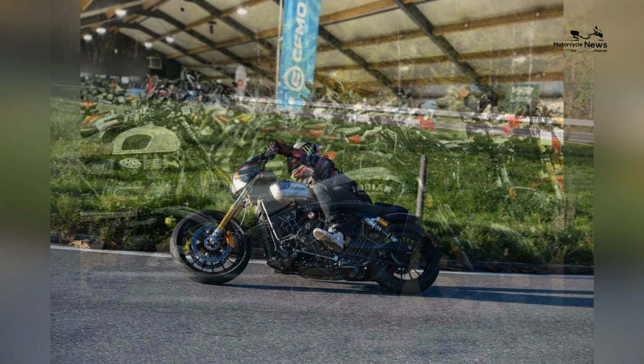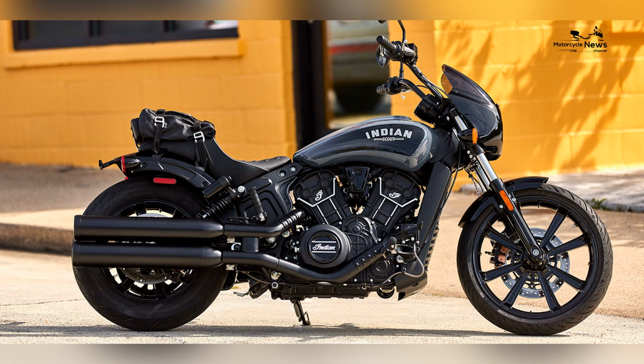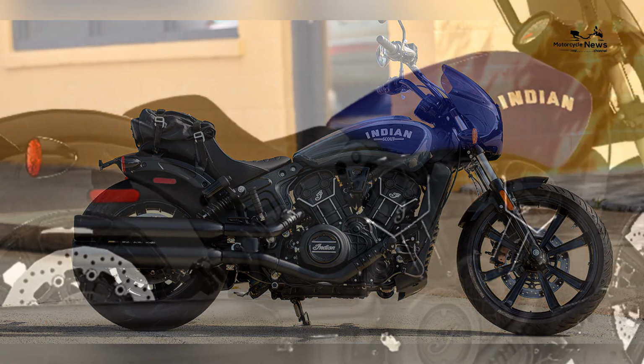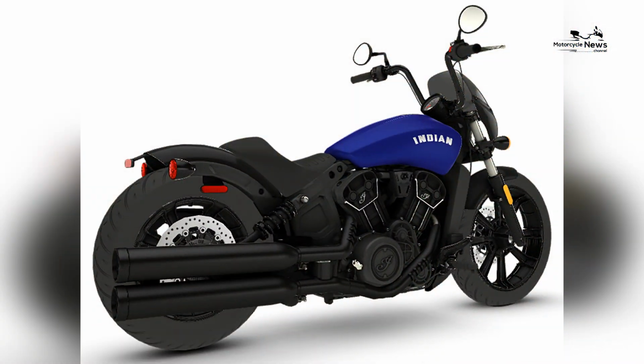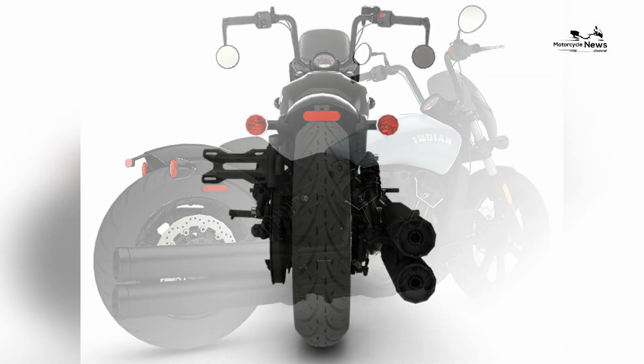In the growing world of middleweight cruiser motorcycles, the Indian Scout Rogue is emerging as one of the most compelling options for 2025. Designed for riders who want more than just classic bobber styling, the Scout Rogue blends aggressive looks with solid performance, making it a true performance cruiser in the midweight class.